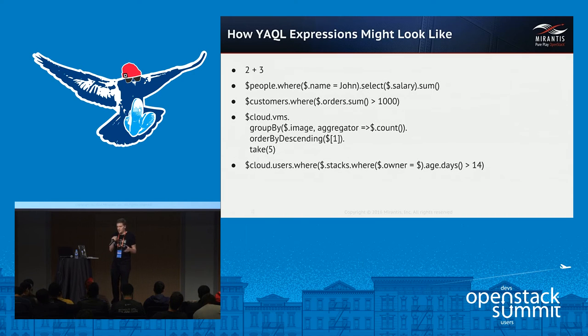Here's what the YAQL expressions actually look like. You can have some simple arithmetic, some filters, and some aggregation functions. Imaginable examples of YAQL expressions can be alarm conditions for monitoring systems, like fire this alarm if half of the servers are in some state. Data mining, like give me all the VMs whose name starts with a certain prefix, or give me all the most used flavors or the most used images, or give me the names of the users who have Heat stacks spawned 2+ weeks ago, or stuff like that. The fourth one here operates on an imaginary object model, but it should give you the top 5 most used images.